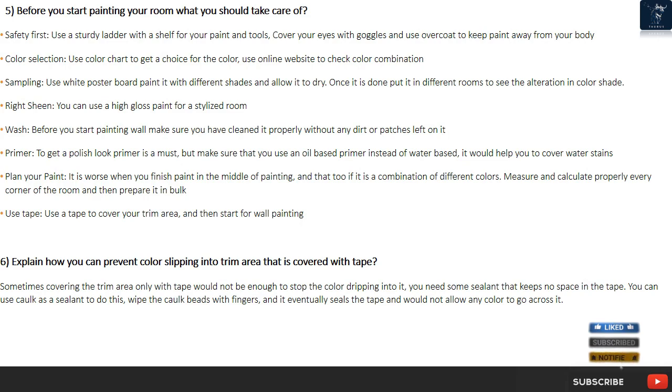Primer. To get a polished look, primer is a must, but make sure that you use an oil-based primer instead of water-based. It would help you to cover water stains. Plan your paint. It is worse when you run out of paint in the middle of painting, and that too if it is a combination of different colors. Measure and calculate properly every corner of the room and then prepare it in bulk. Use tape. Use tape to cover your trim area, and then start wall painting.